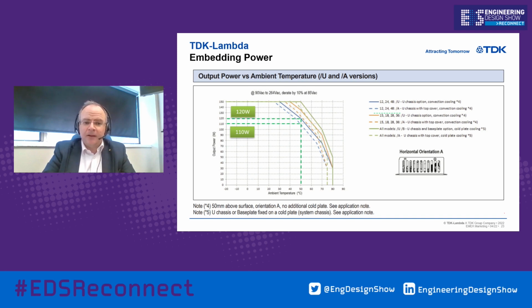It is worth noting that TDK-Lambda top covers have hexagonal holes, not circular. Why? Well, hexagonal holes can be placed much closer together than circular holes, and this means a cover made of hexagonal holes will allow convection currents to pass more easily than a cover made from circular holes. You can be assured that our engineers leave no stone unturned to maximize the performance of a TDK-Lambda power supply.